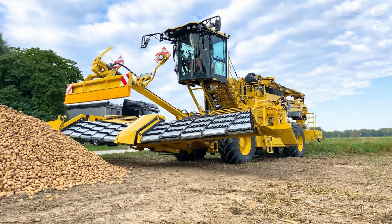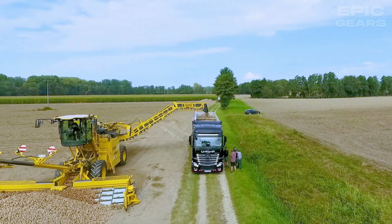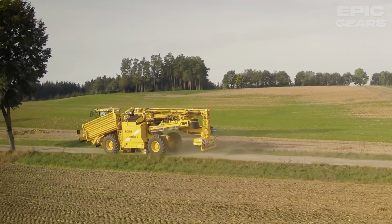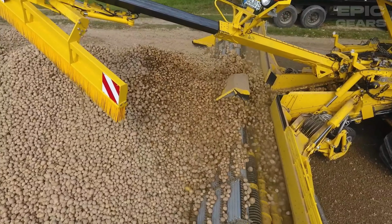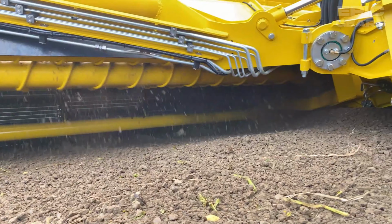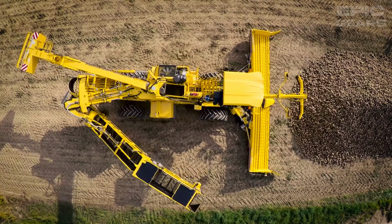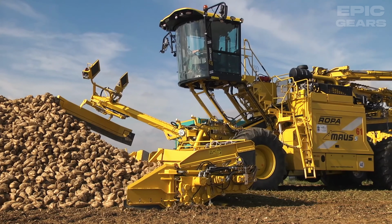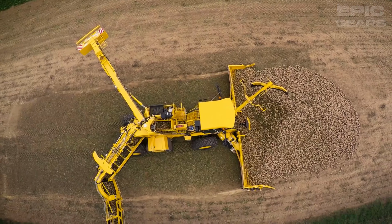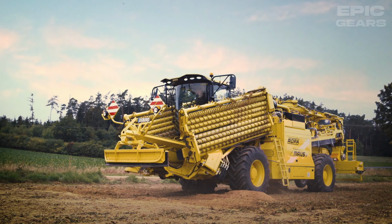The Ropa Maus 5. This is a potato loader that can load, transport, and unload potatoes from the fields to the storage or processing sites. It has a powerful engine, a hydraulic system, and a loader that can load up to 20 tons of potatoes in one scoop. It also has a user-friendly control system that provides easy and precise operation, and a safety system that protects the operator and the machine. This machine can be used for various potato loading purposes, such as food production, starch production, and alcohol production. It is a strong and reliable machine that can load potatoes.